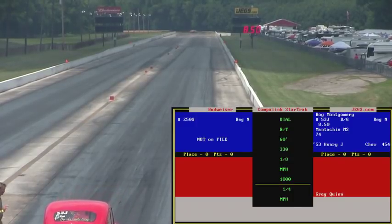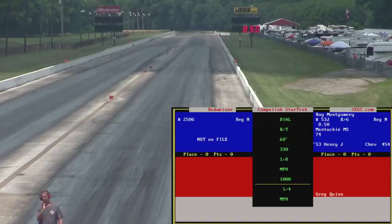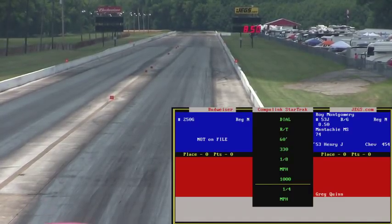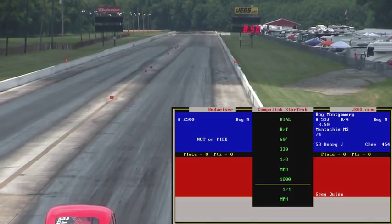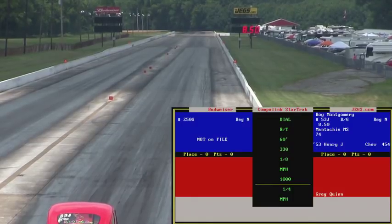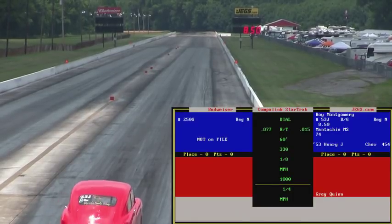Two more coming at you right now, I believe. A pair of Henry J's. No information on the computer left side. Right side, it's Roy Montgomery. 53 Henry J out of Manatee, Mississippi. That's a guess. That's what all the letters look like. Big block Chevy power.